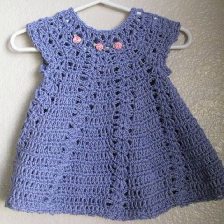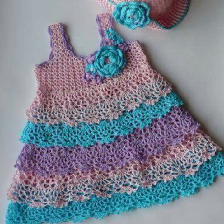If you want to buy this very beautiful baby crochet frock design, then I will tell you some website names like AliExpress, eBay.com, Etsy.com and Amazon.